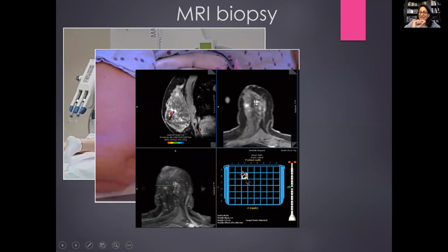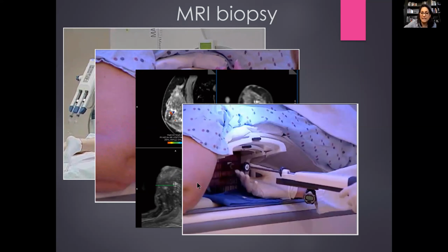You obviously make a little nick in the skin, and the needle is sharp, and we just sort of put it in. And then you do another image on MRI to confirm that you're in the right spot. And then you pull the patient back out, and then you put this vacuum-assisted device in, and you take tissue samples.